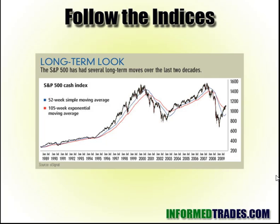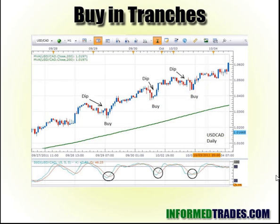Likewise, when the broad market, the S&P 500, for instance, looks like it's at a top, when it's been appreciating for a while and it's due for a pullback, that's likely to be a time when the mining stocks will also be overstretched to the top, and a great time to sell. So following the indices is useful, and as they're much more conducive to technical analysis, it can be especially helpful in that regard.